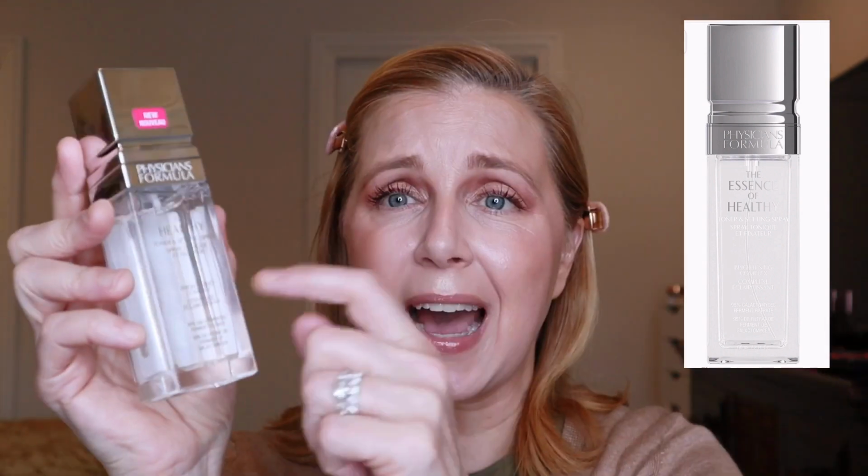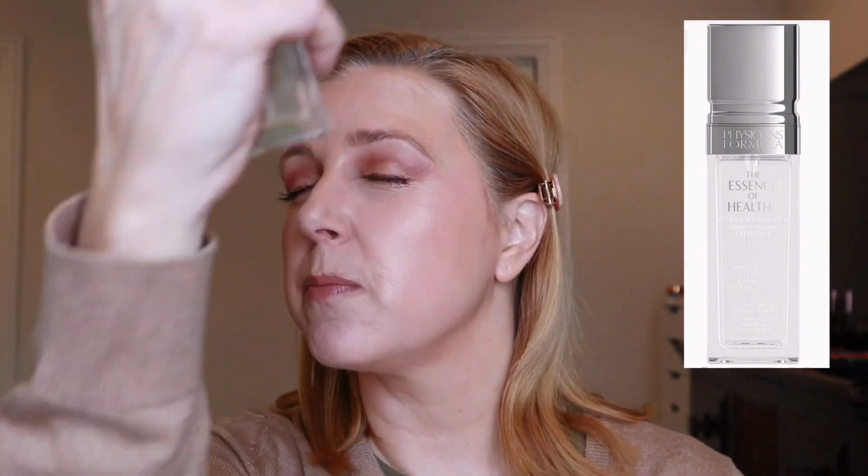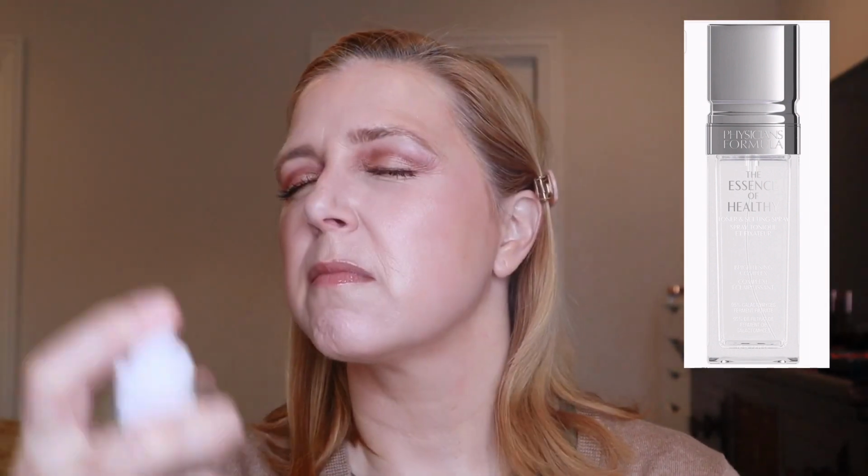I also got the new Physicians Formula setting spray. This is the Essence of Healthy toner and setting spray. It's a beautiful bottle. I mean, this is glass and just gorgeous. But I'll show you, of course, it's all about the mist. So here's the mist. Pretty good, right? Let's try it. Nice. No real fragrance that I'm smelling. Dry that off a little.